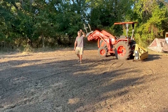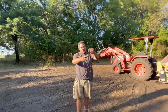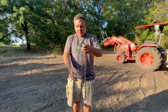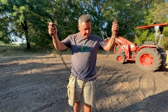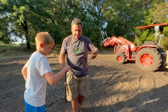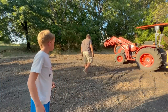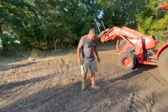Chain right there. Wow, what is that? I don't know. It's a chain, but it's an old one. That's pretty crazy. I bet at one time this was some kind of trap, because here's a swivel. I bet that was for some kind of bobcat trap. It was right here. This is the path that bobcat always comes through.